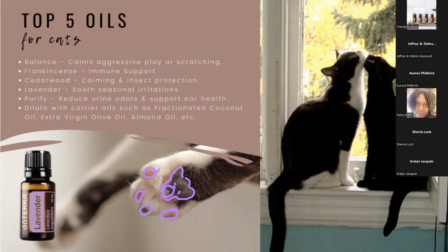Okay, so now that we have established that all pets are included in this class, these are the top 5 oils for cats. Balance, which is our oil that calms aggressive play. My dogs and my cats get extremely playful right around bedtime, to the point where the cats go outside because they're indoor-outdoor cats. They're barn cats, basically, that we've tamed. So they come and go. But that aggressive play and scratching in the living room on the furniture is not going to happen. So they have to go out and play, do their thing, catching whatever comes around the chicken coop.